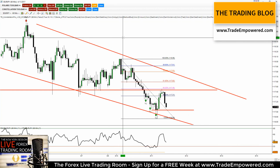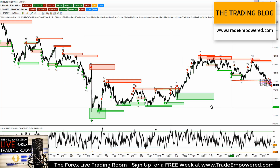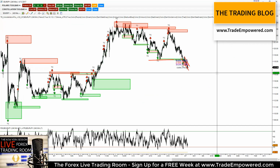Euro yen, you remember, what are we looking for? Bigger picture, we're still broken and closed below structure, so there's still the anticipation that we can continue lower. You guys see this? Still the anticipation that we can continue lower to about 116.40s.